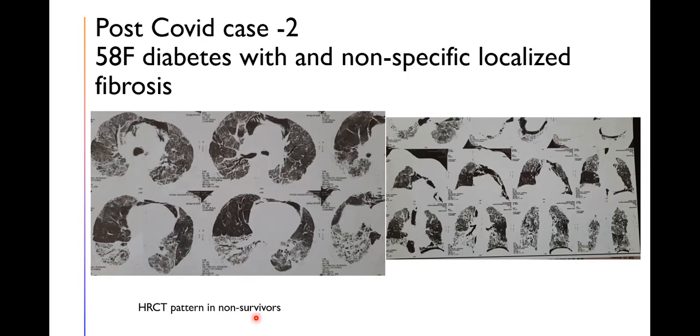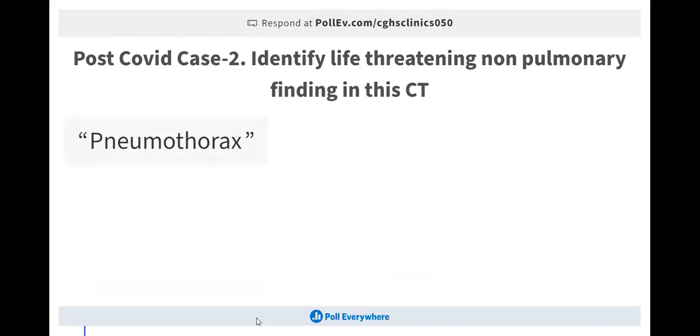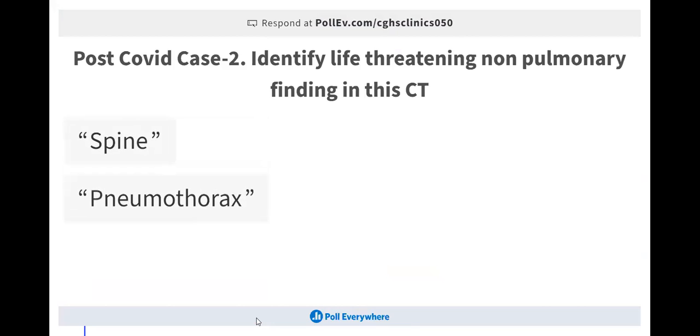But there is one more finding in this picture. Please have a good look at this HRCT scan and point out where is the abnormality. I'll give you the link for the voting, but point out there is one more important finding in this CT scan. Have a close look at this CT scan. Please vote. Identify life-threatening non-pulmonary finding in this CT.